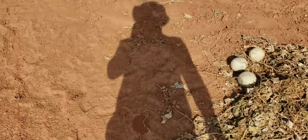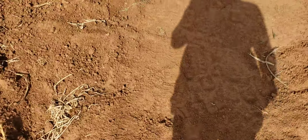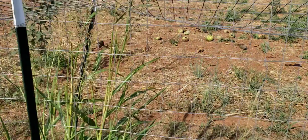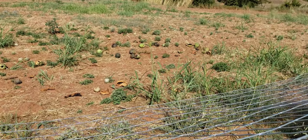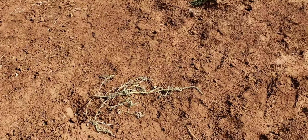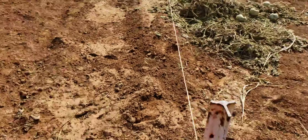But I'll bring you over here to show you, just give you an idea of how many melons I pitched over the fence. I had a hellaciously good crop of cantaloupe and watermelon, as you can probably see out here. I pitched a lot of them over the fence. Because for a while I left them, because I thought, all right, I'll keep trying to fix the fence and keep them out.